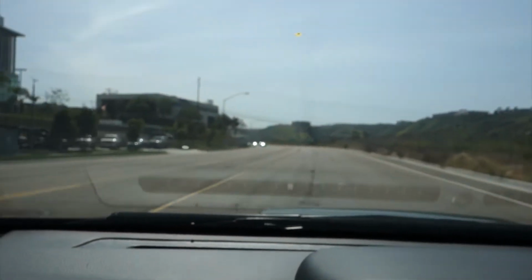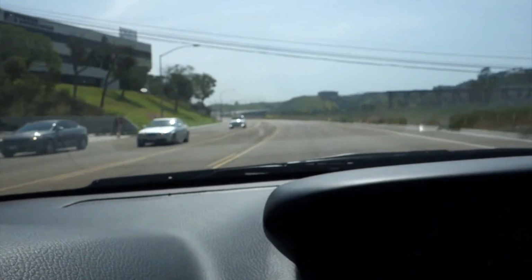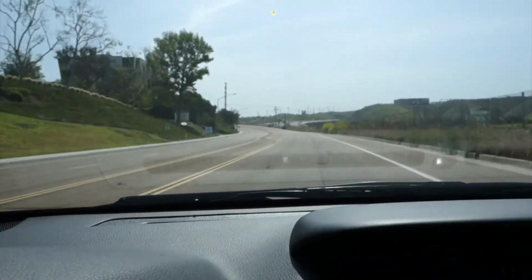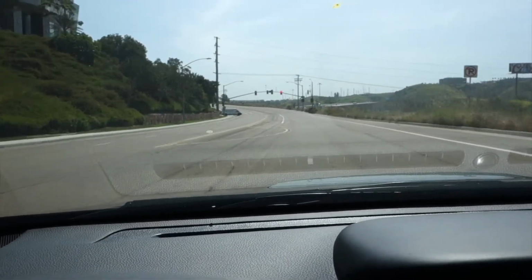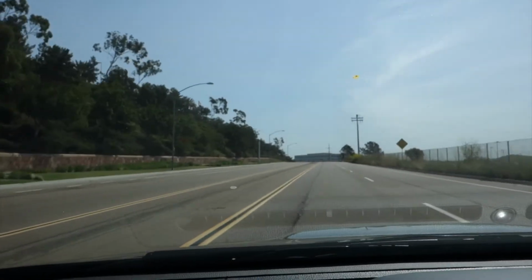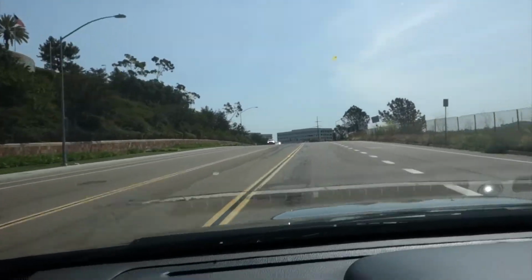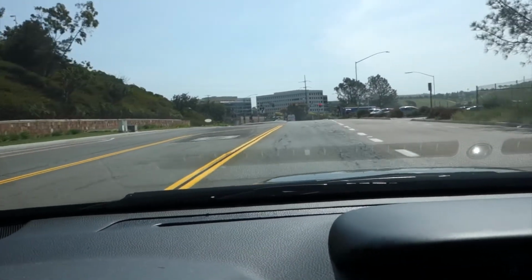Here, let's go back the other way. A few more bumps. Again, not terrible, but I'm not trying to hit bumps, but sometimes it's inevitable. Here's a good one coming up. I mean, it's just not as stiff. It doesn't bounce around as much. So should be another one. Yeah, they're more forgiving.